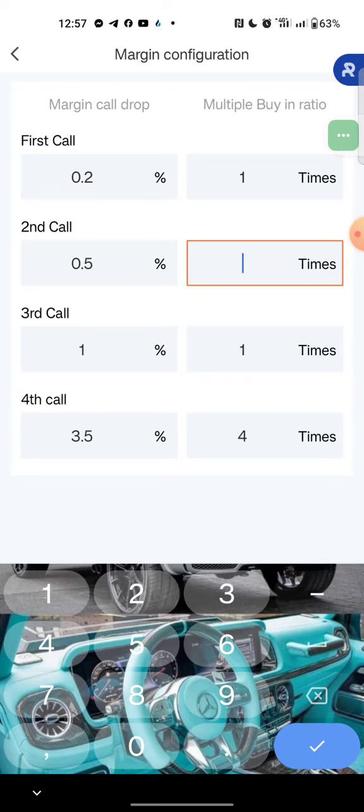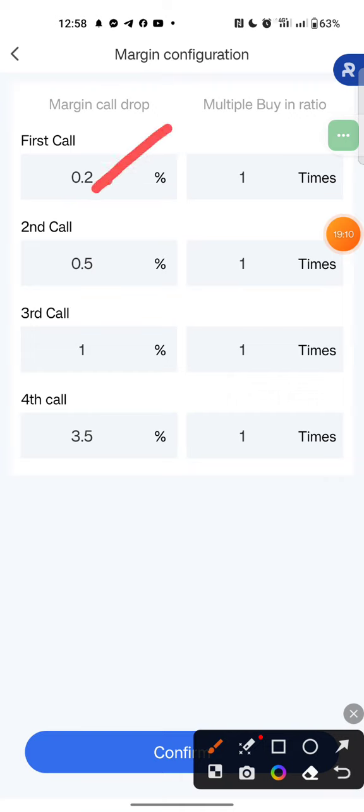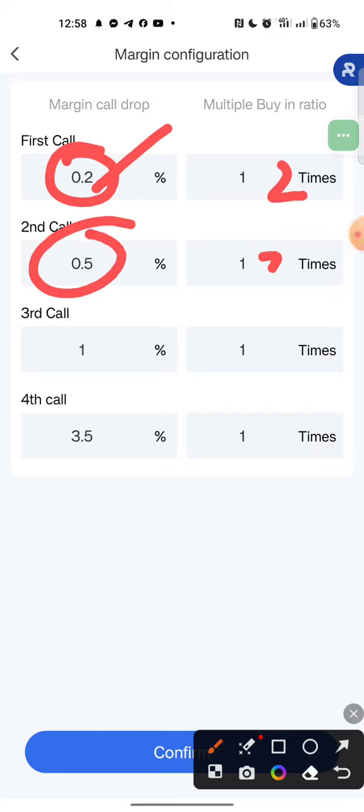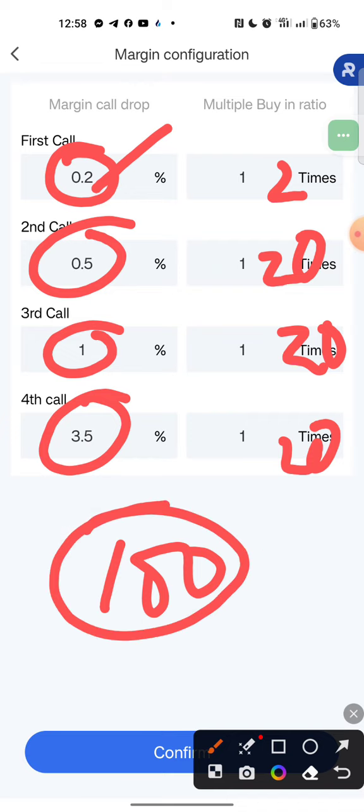For example, if I have $100, I could leave my first buying amount at 20 because this is 1, 2, 3, 4. This is 4 times 20, which is $80. It means that if my robot started with $20, the remaining $80 will be brought into the market slowly. When the market falls by 0.2, the robot will put in $20. The market falls by 0.5, the robot will put in $20. The market falls by 1, the robot will put in $20. The market falls by 3.3, the robot will put in $20. This will be a total of my $100.